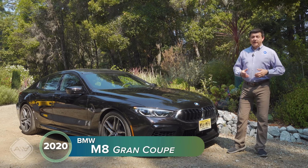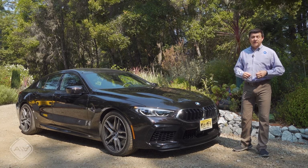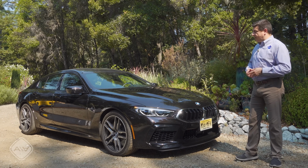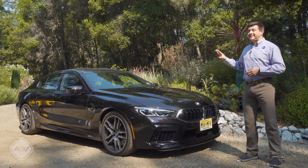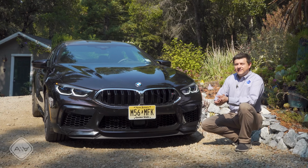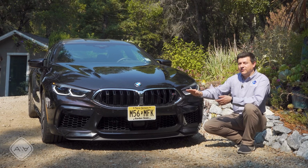With BMW's nomenclature, you could definitely be forgiven for thinking that the 8 Series was a 7 Series coupe, sort of like the Mercedes-Benz S-Class 2-door competitor in the BMW lineup. But this is actually targeted at a very different vehicle. This is targeted at the Mercedes-Benz CLS, the Porsche Panamera, and of course, the Audi A7. The model we're taking a look at today is the ultimate version of the 8 Series. This is the M8 Gran Coupe.